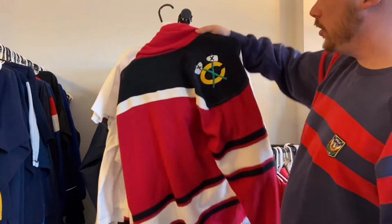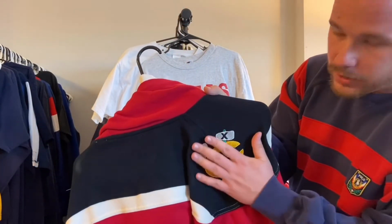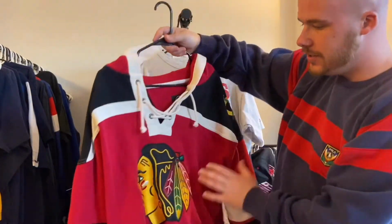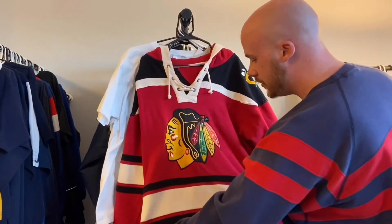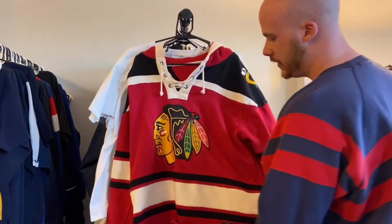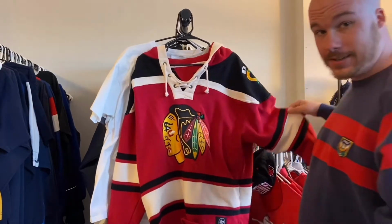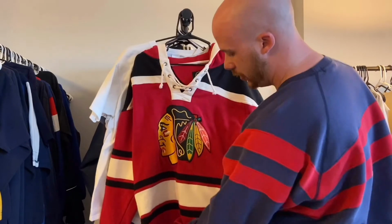Look at the embroidery. If you are not a sports head, you might not know what this is, but look at the embroidery. It is a hoodie jersey for the Chicago Blackhawks. Now, this is a newer piece, which is totally fine, because I'm just gonna sell it online. It's better in my hands than in the trash. Oh my God, it's in my size. I am somewhat of a Blackhawks fan, so I could just keep it, but size large.